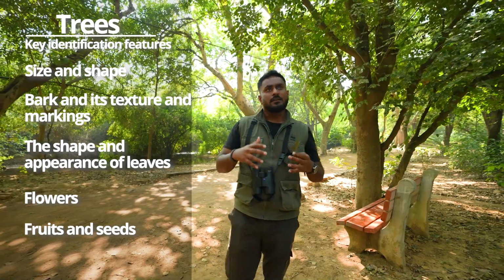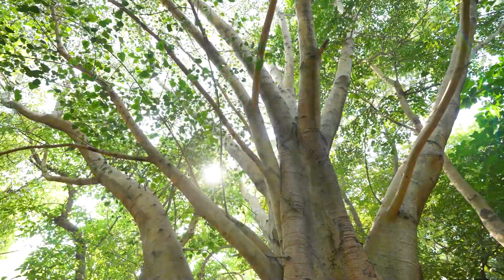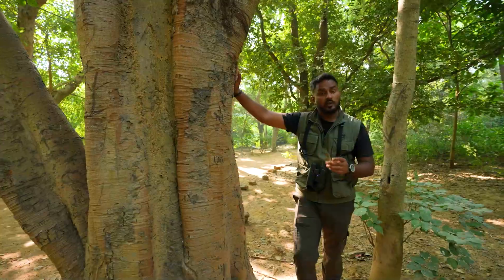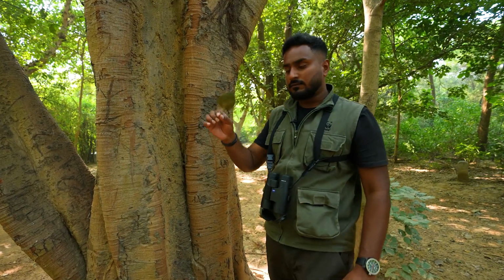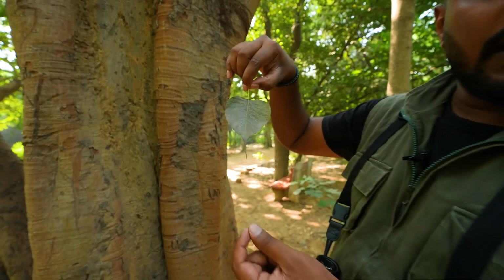Now, our city has a lot of variety of common trees, and one of the common trees that you can find is your sacred fig or your peepal tree. Now, in order to identify this, we need to look at the shape of the leaf. If you notice, it's a heart-shaped leaf with a pointed tip.